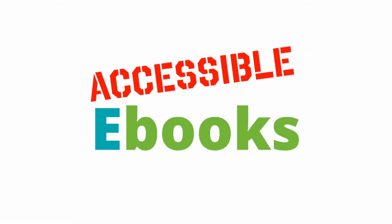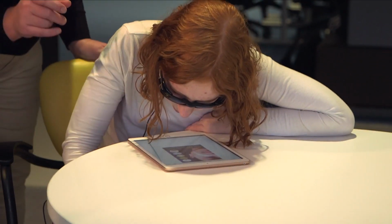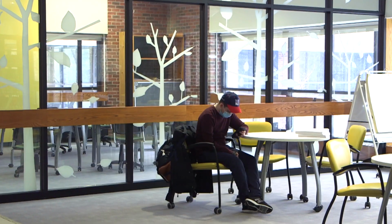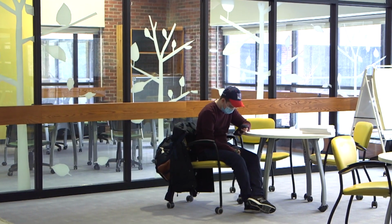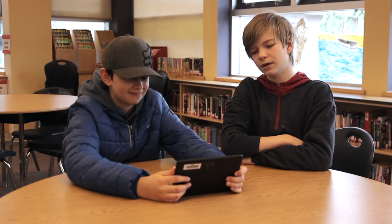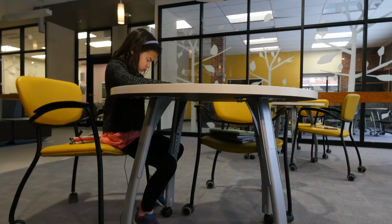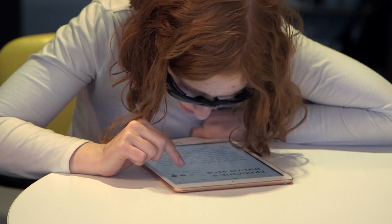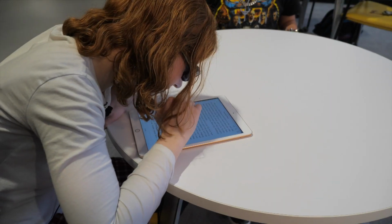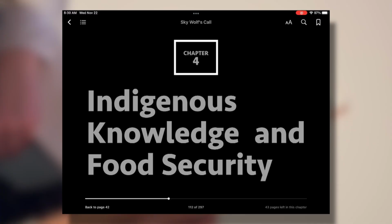Reader, accessibility. Ebooks are now a well-established format for publishing, and that has opened up a whole new world for young people with print disabilities. Blind or partially sighted kids and teens can now use smartphones or other devices to read books with text-to-voice and enlargeable fonts. But ebooks made for the general public still have some serious roadblocks for these readers.